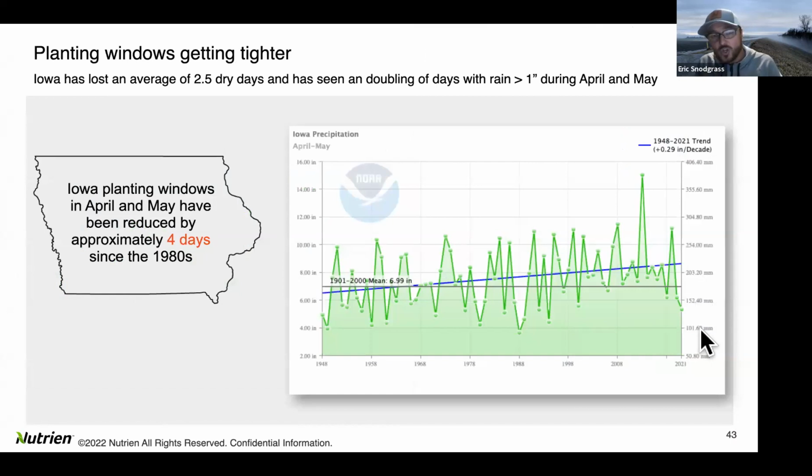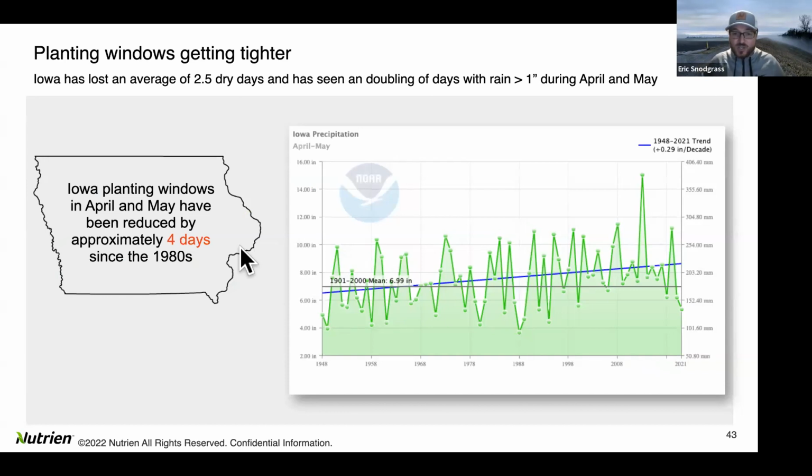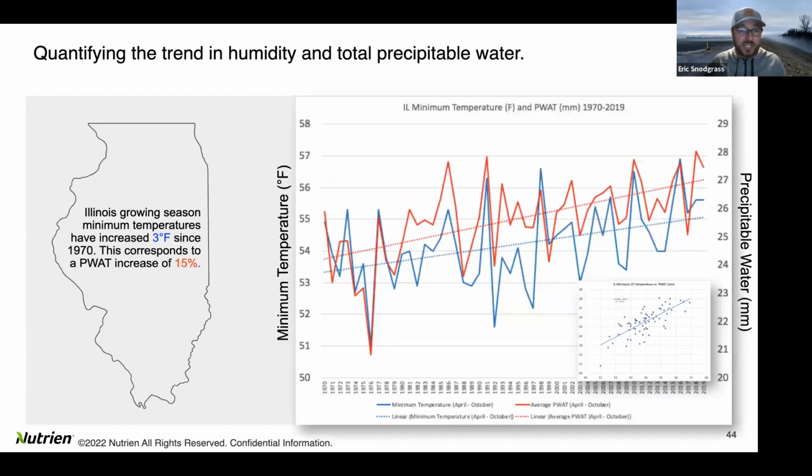We've noticed this increase in rainfall frequency and rainfall amount affecting our workable field days in spring. For example, in Iowa, the upward trend in total spring precipitation, plus the doubling of days of more than an inch of rain in April and May, has reduced workable field days by 4. That's using the USDA's formula for calculating a workable field day. Now, this hasn't really impacted planting because we have bigger, badder, faster planters. But had we not made those technological advances, this would have really slowed us down for planting.